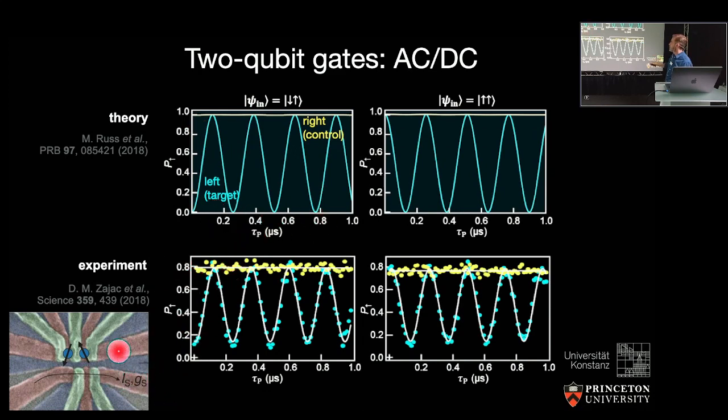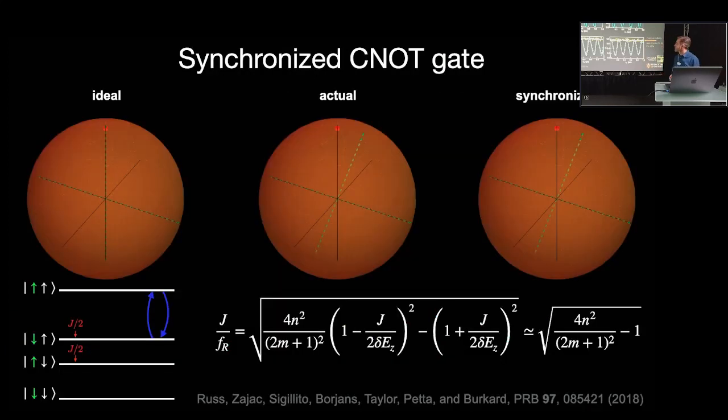And then this is the experiment from the group of Jason Petta. At the time, they were at Princeton. Now they're at UCLA. From this you see that, at the time, the readout fidelity was really crappy. It was less than 80%. This has been improved tremendously in the meantime. And the gate times are on the order of 130 nanoseconds.